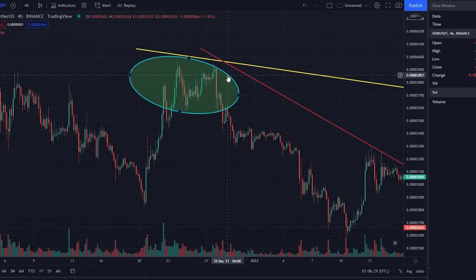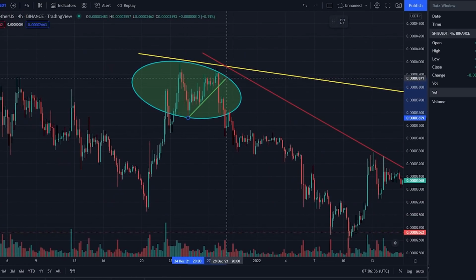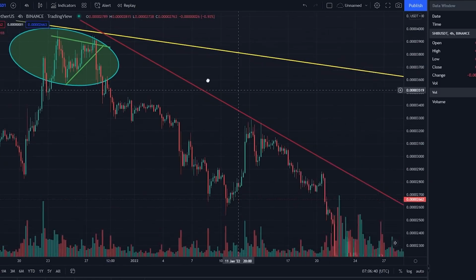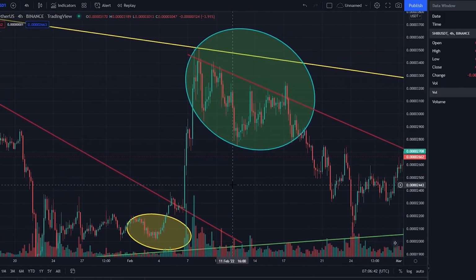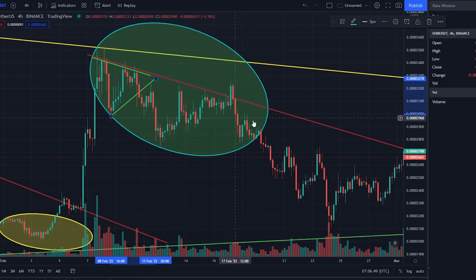So before we touch this yellow line, I'm going to show you guys exactly why we have a symmetrical triangle right here. It's very hard to see, but we have support, then we have resistance, and as you guys can see, symmetrical triangle breakdown all the way down, and you keep going down. And as you can see right here, all the way at the top, we have once again a symmetrical triangle, and of course the breakdown all the way down.